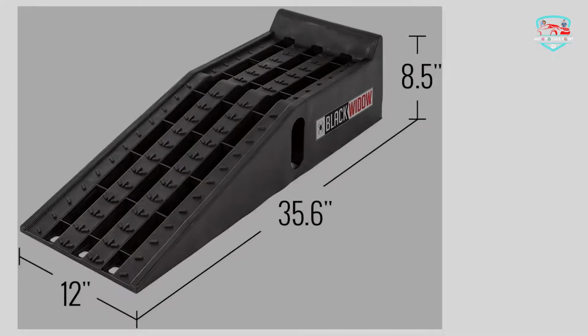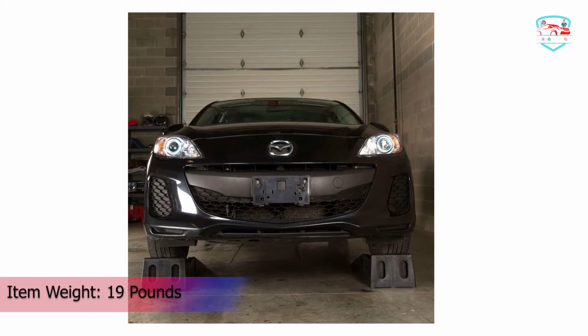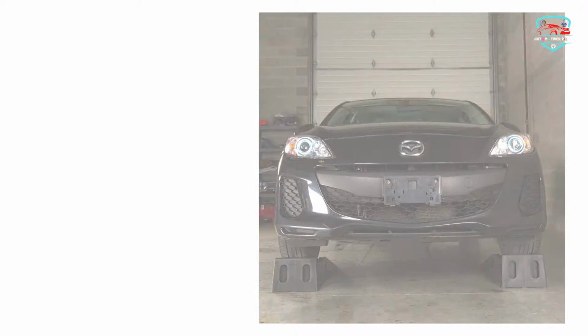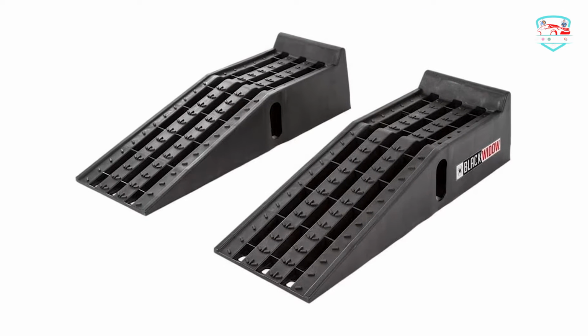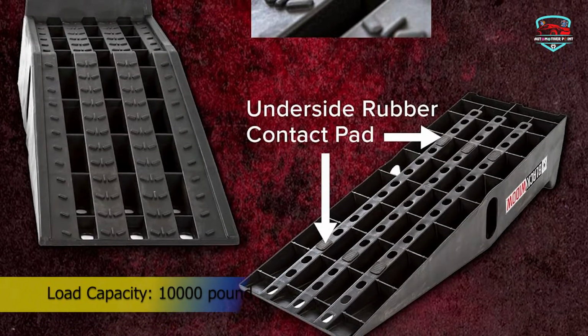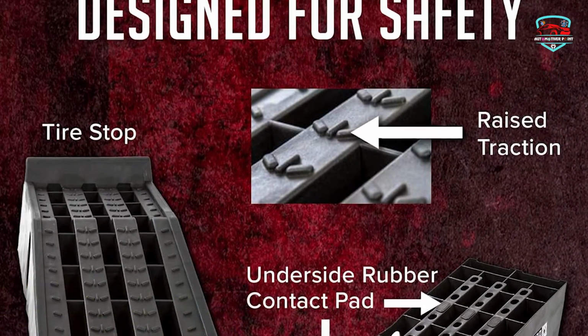They also have rubber feet on the bottom, which makes using these ramps safer and easier. There are also handle cutouts on the side to make carrying them easier. Unfortunately, the plastic used to manufacture these ramps is not the most durable, and you'll want to keep an eye out for cracking. They're also bulky, and you can't stack them, which makes storage a challenge.